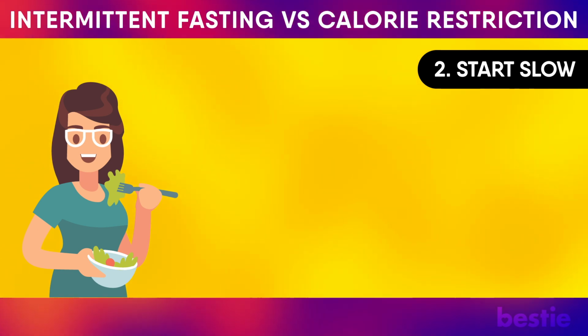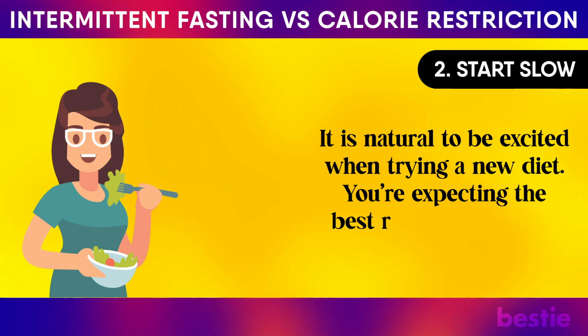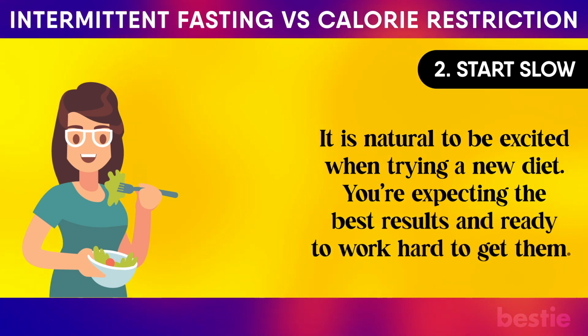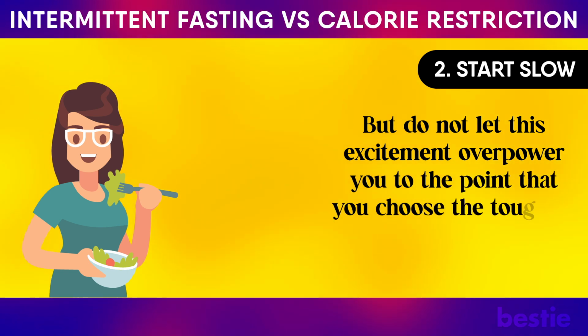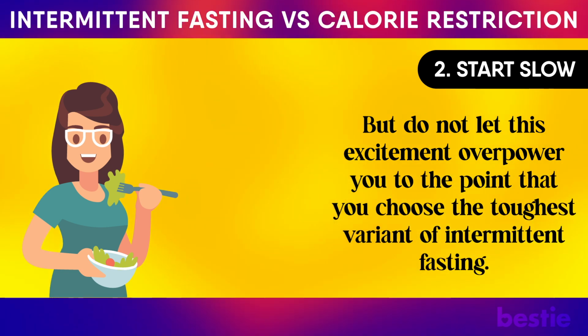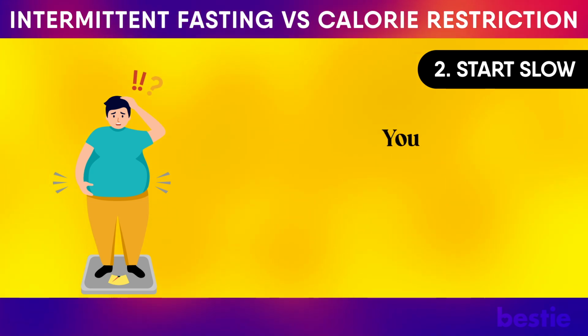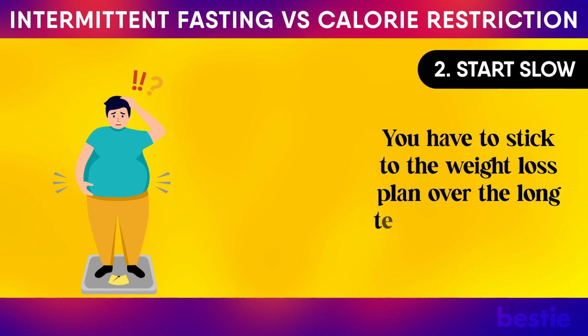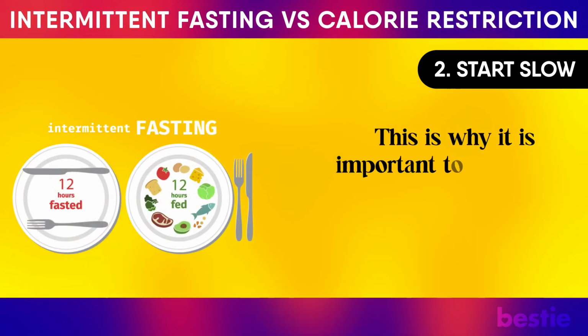Start slow. It is natural to be excited when trying a new diet. You're expecting the best results and ready to work hard to get them. But do not let this excitement overpower you to the point that you choose the toughest variant of intermittent fasting. Remember, losing weight isn't a sprint, but a marathon. You have to stick to the weight loss plan over the long term to see results and maintain them. This is why it is important to start slow.